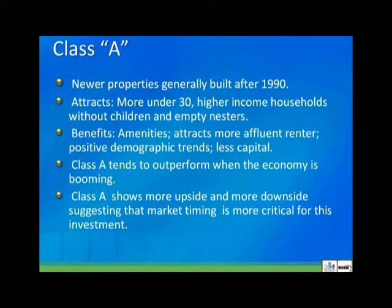So what we found is that in a strong economy, Class A tends to outperform. When the economy is booming, you can raise your rents on these Class A people more just because they've got the disposable income. This is someone that we would call the lifestyle renter, right? So Class A shows more upside, but it also shows more downside when the market is turning around. Because if your rents are at $2.50 per square foot, they've got a long way to drop. Right? If your rents are $1.30 or $1.40 and the economy turns on you, there's only so far that rents are going to fall. So market timing on Class A is probably more critical.